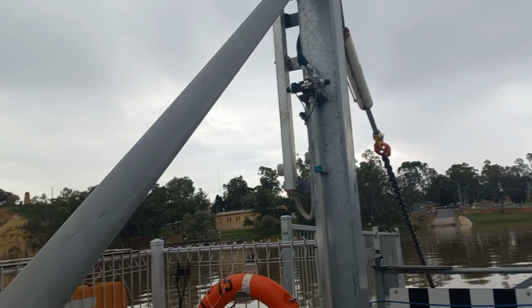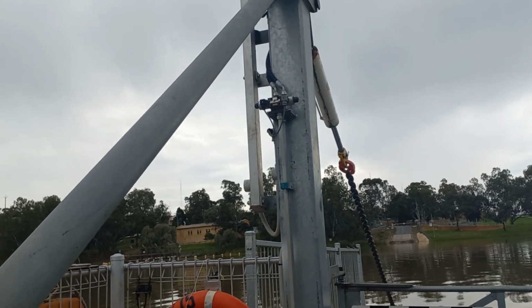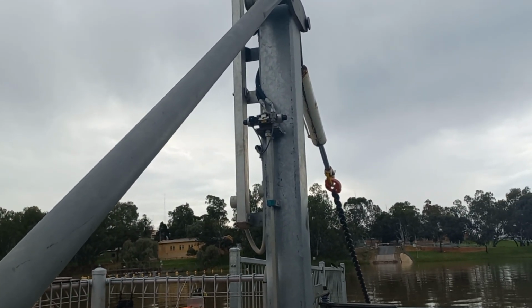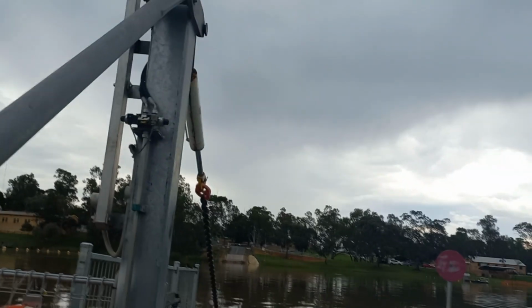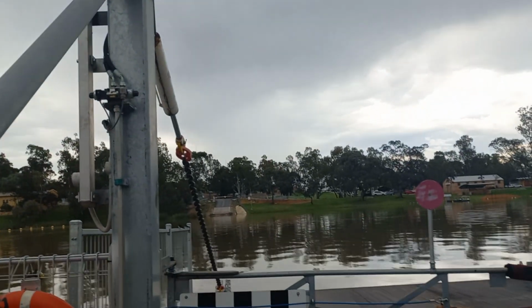Just coming to the front cabin. You can see over there the water levels are getting quite high. Hang on a sec, I'll show you.